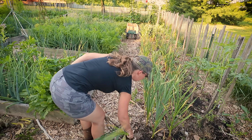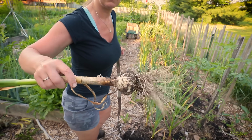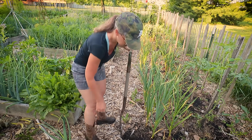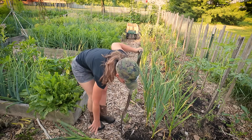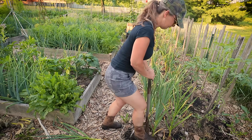But if you just take a single head, and that has 8 or 10 cloves if you're lucky, that's 8 or 10 heads of garlic you get in return. And last I remember, garlic isn't that cheap at the grocery store. So we'll plant maybe 150 cloves of garlic and get 150 heads of garlic.